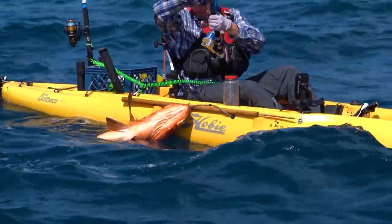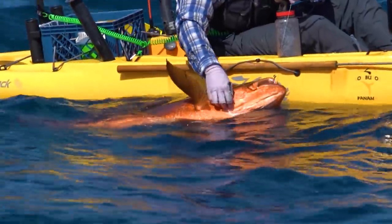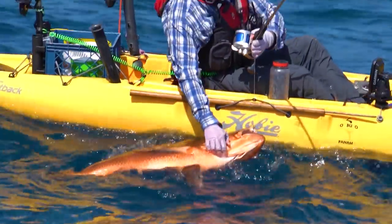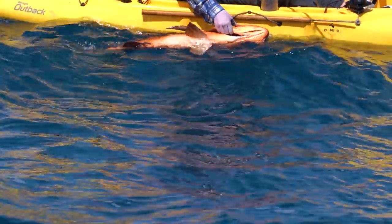Be careful. Grab under his gill plate, watch. Hey, don't let it dangle, you're gonna lose it. Calmly grab under his gill plate. Watch the teeth, bro. Once you get a hold of it, hold it tight. He's gonna thrash, you'll be fine. Or do you want me to come land it right now? You want me to come land it?